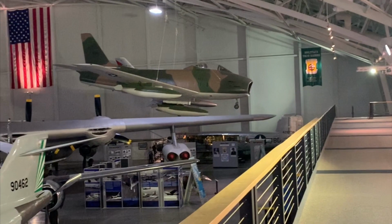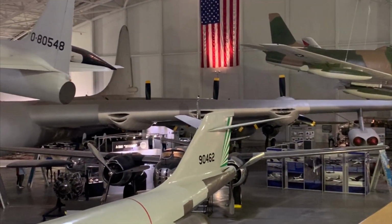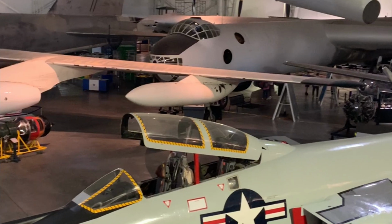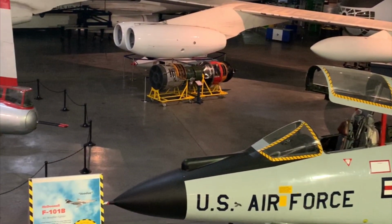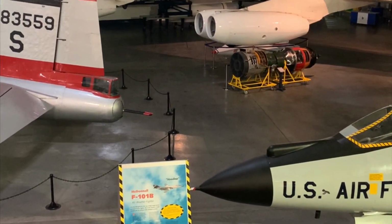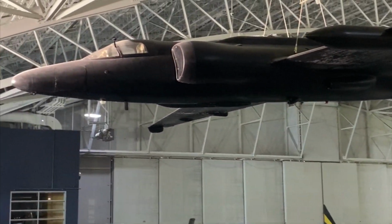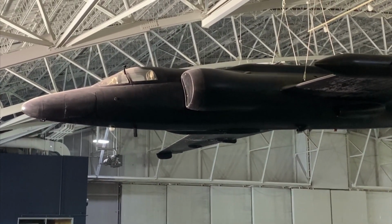So you can see the inside of the museum is really a large hangar that houses several different types of aircraft here. The one right here below me is the F-101B, which is an all-weather fighter. The one that I was most interested in looking at is this one here. I don't remember the actual letters that signify the aircraft, but I know that they did call it the Dragon Lady. I think it's a U-2.